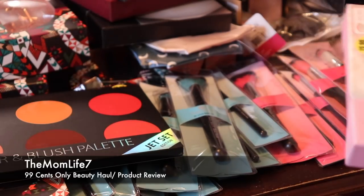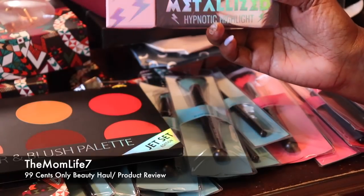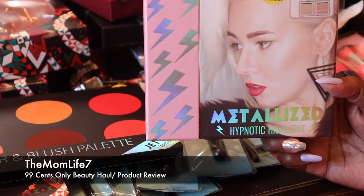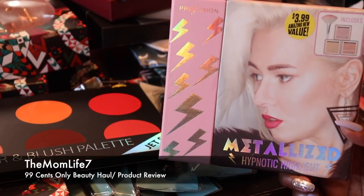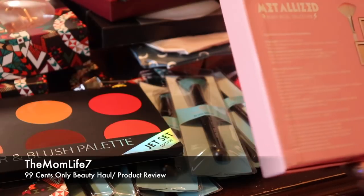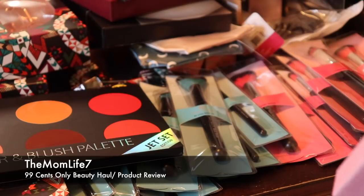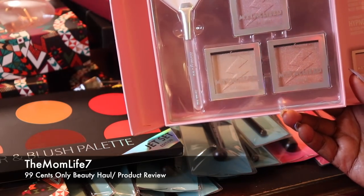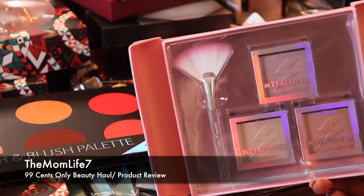Okay, and I think there's one more here. Now this one they're calling the Metalize Hypnotic Highlighter, and it was $3.99 as well, by Profusion as well. I guess you get three highlighters and a little fan brush. It's cute. I don't know how this is going to look, but it's really gorgeous, I'll tell you that.